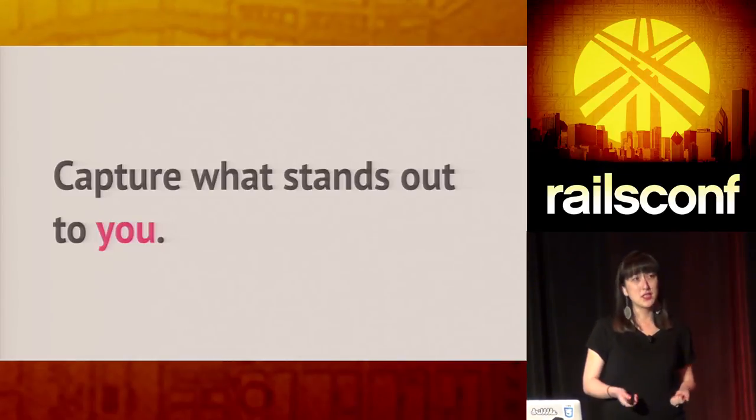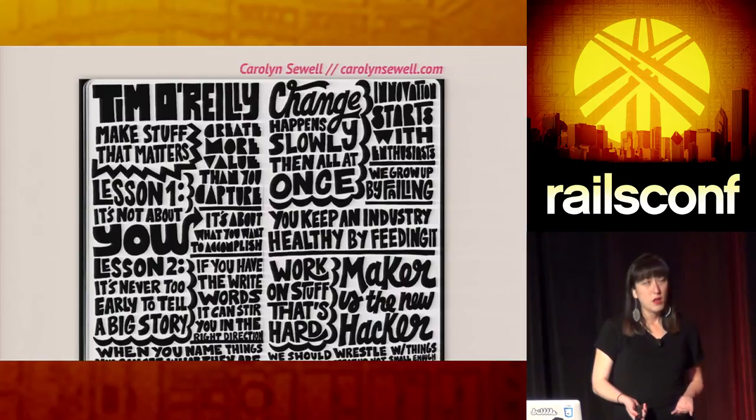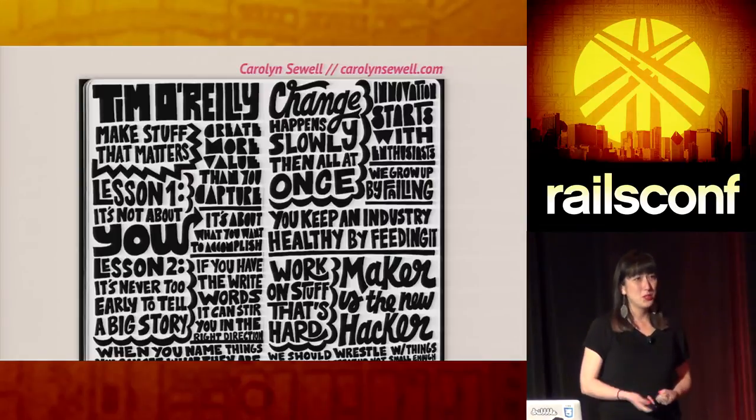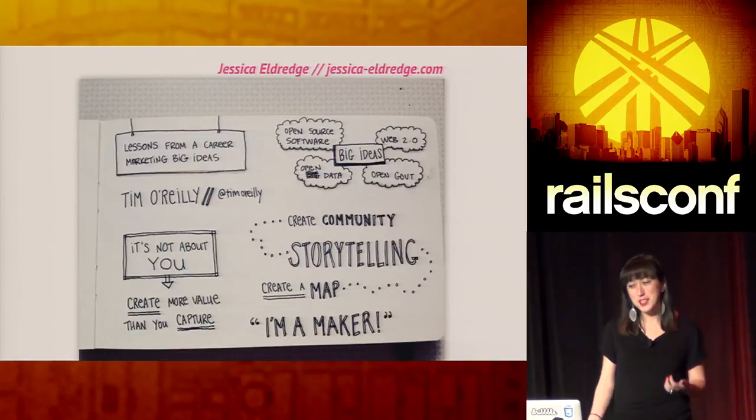It's really interesting to see that a bunch of people can attend the same talk and come out of it with different things. These are some sketch notes by Carolyn Sewell at Brooklyn Beta. She went to a talk by Tim O'Reilly. I went to that same talk, and these are my notes. So, vastly different styles.